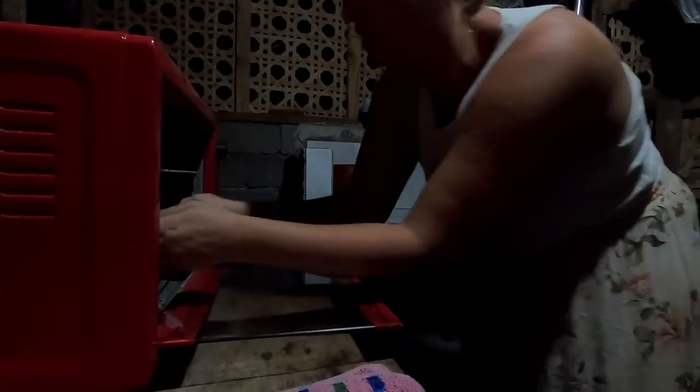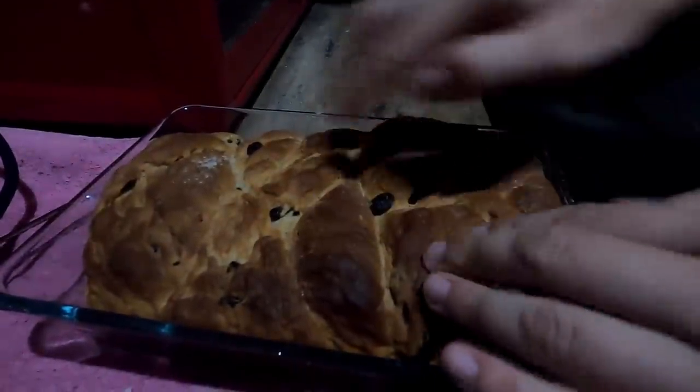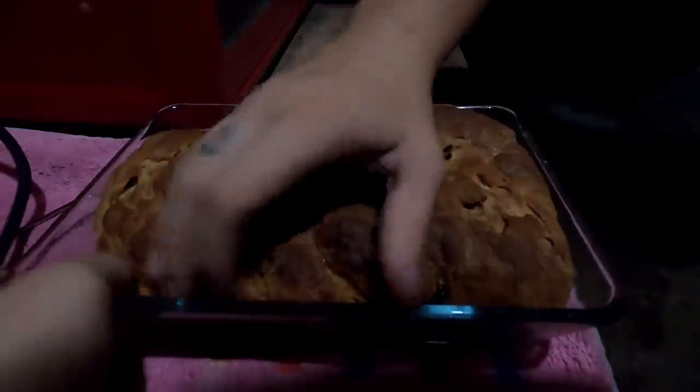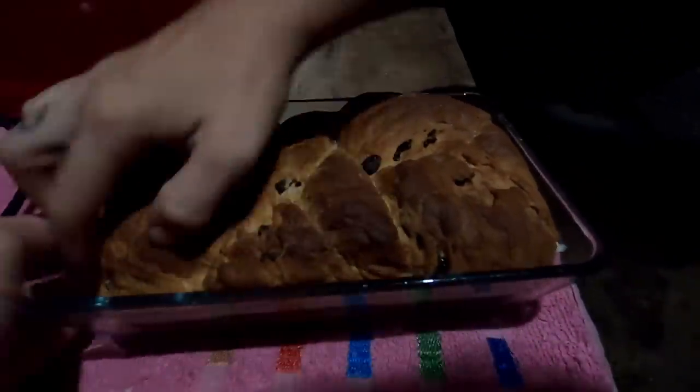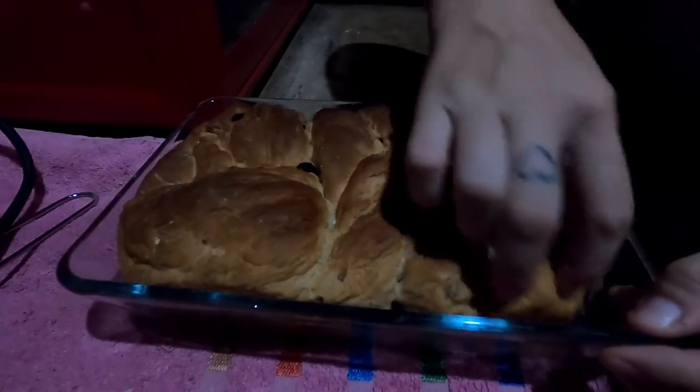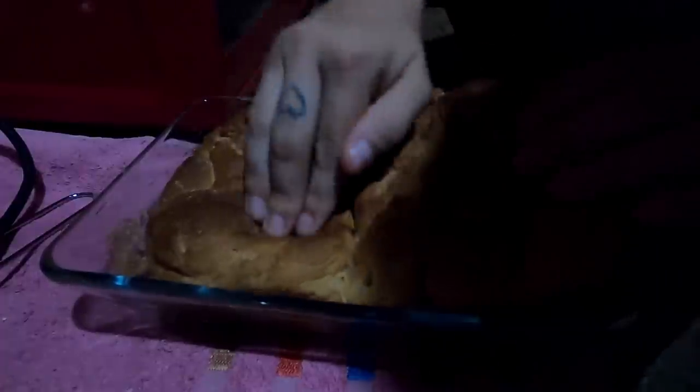So, and now we will have a look for the yeast bread, the raisin yeast bread. Oh, it's also very soft. But it sticks a bit, like I imagined, but maybe not that bad. Ah, it was good that I put oil in it. Oh, hot. Oh, it smells so good. I will cut it open.